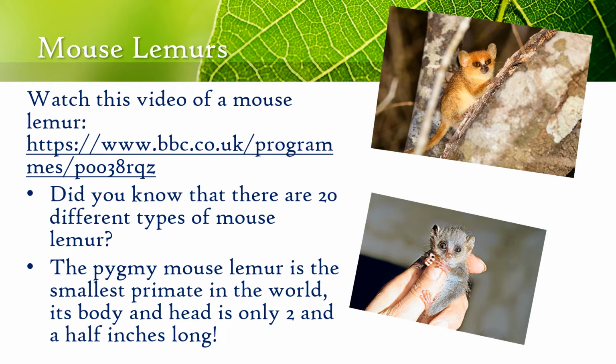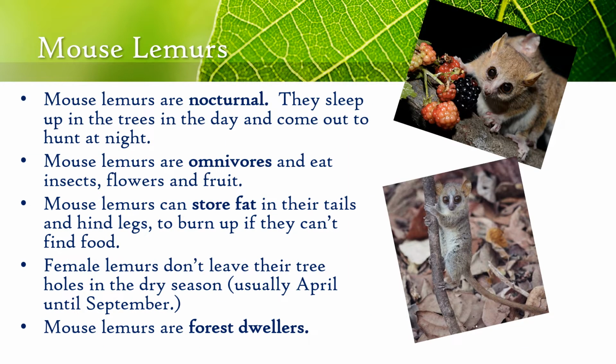Very, very small animal. Let's find out some more facts. So, you probably remember, hopefully from yesterday, that indri lemurs are diurnal. They're out and about in the day. Well, that is not the case with mouse lemurs. Mouse lemurs are nocturnal. So they sleep up in the trees in the day and they come out to hunt at night. Mouse lemurs are omnivores, which means that they eat both meat and vegetables. So they eat insects, flowers and fruit.